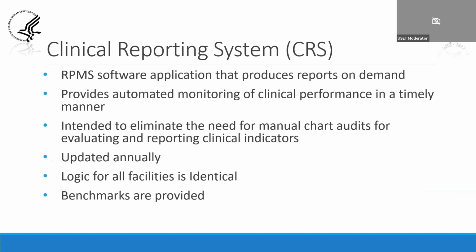The CRS, the Clinical Reporting System, is a package in the RPMS, the roll and scroll, not the point and click. And it is standardized for everybody that uses RPMS EHR. It's the same in our sites, like the Phoenix sites, versus California, which is different because they don't use it. It has benchmarks built in, updated on an annual basis, same logic. So it's nice because you can run it and know that you're on the same level.